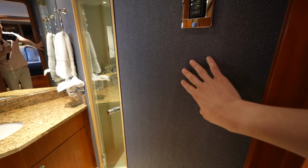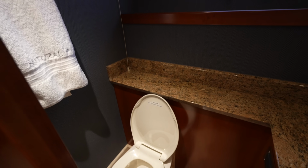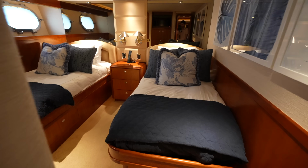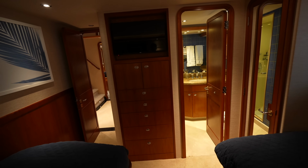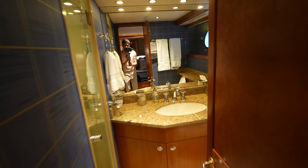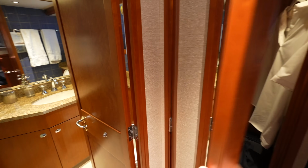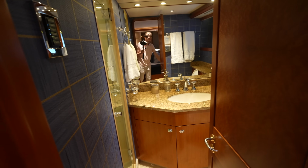They have different types of wallpaper on the wall. I really like these designs. Blue just also happens to be my favorite color, so no complaints from me. And then we have 1 more cabin over here. And this one is the 2 single beds, and they're a really good size. And then similar to before, same TV and dresser setup and the ensuite. I also didn't open it before, but you have the closet right here. So slightly smaller closets in these 2 cabins versus that bonus cabin all the way forward.